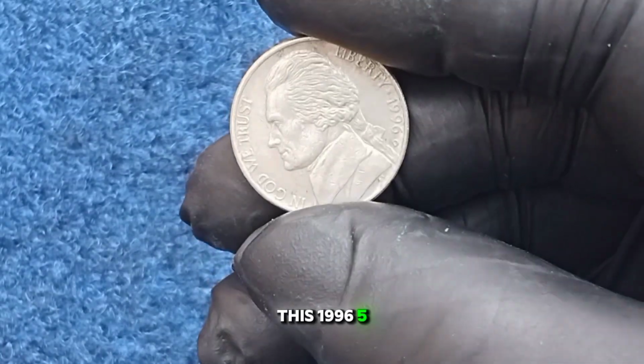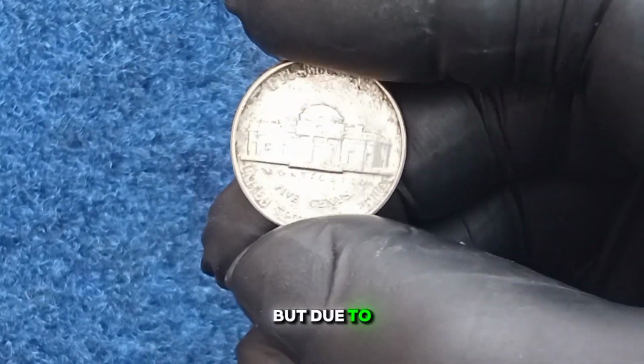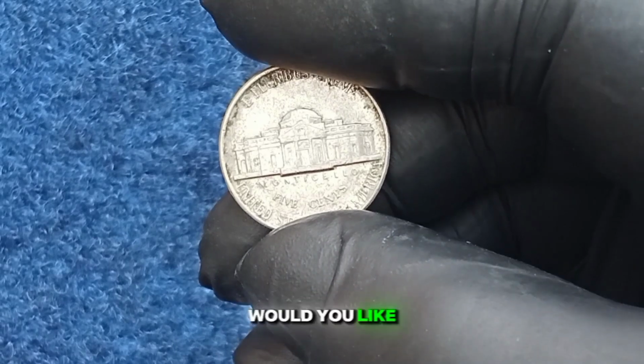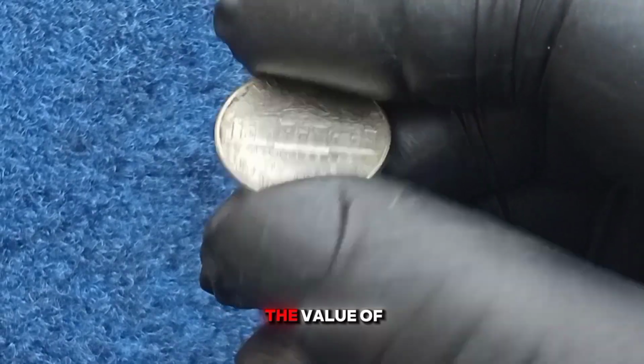This 1996 5-cent coin is quite popular among collectors of U.S. currency, but due to the large production numbers, it's not considered particularly rare unless found in pristine or special condition.